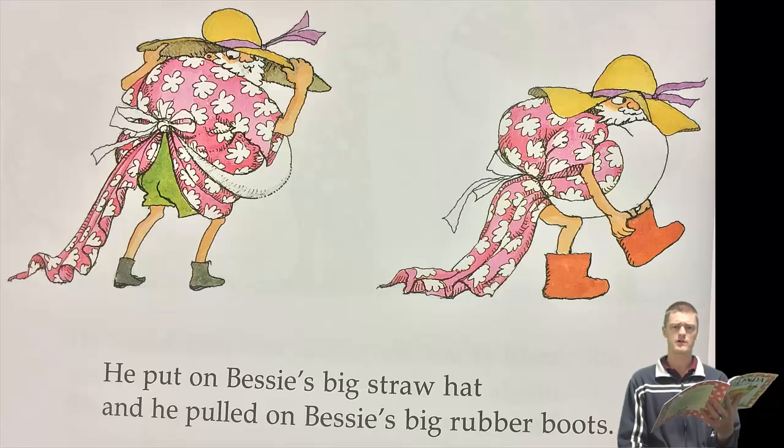Do you think old Tom looks like Bessie? He's trying to look like Bessie. Do you think his disguise will work? Let's keep reading and find out.